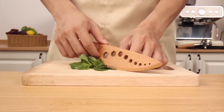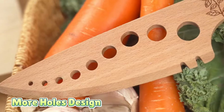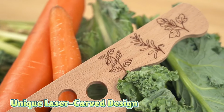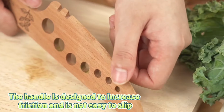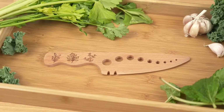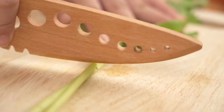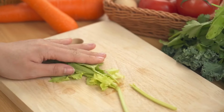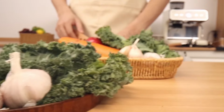This wooden herb stripper knife is not only functional, but also beautifully crafted, with laser-carved engravings of popular herbs like parsley and thyme. Designed with multiple holes, it easily strips stems from a variety of herbs and leafy greens, saving time without compromising safety. Made from sturdy, sustainable wood with an ergonomic grip, it's a perfect blend of charm and practicality for any kitchen and an ideal gift for cooking enthusiasts.